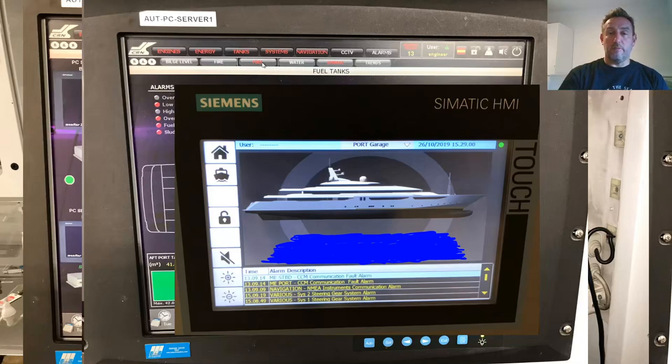So this is an HMI unit, for example. This is in one area where you maybe have to open a door for the garage or for the bus platform or whatever. So there are some HMI units also for that.